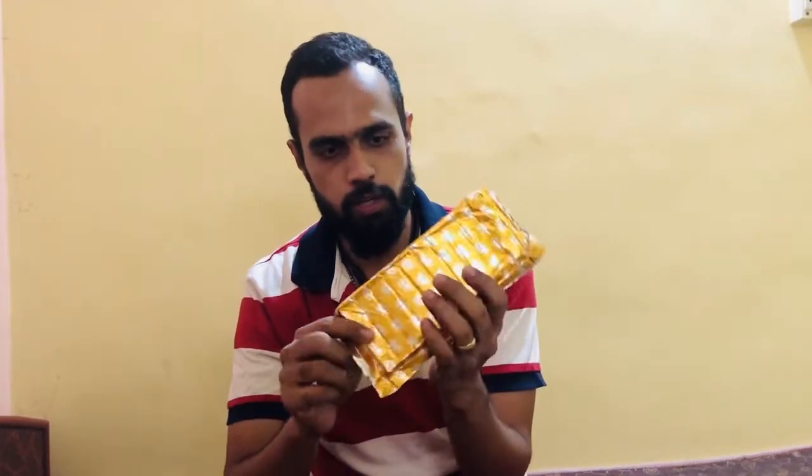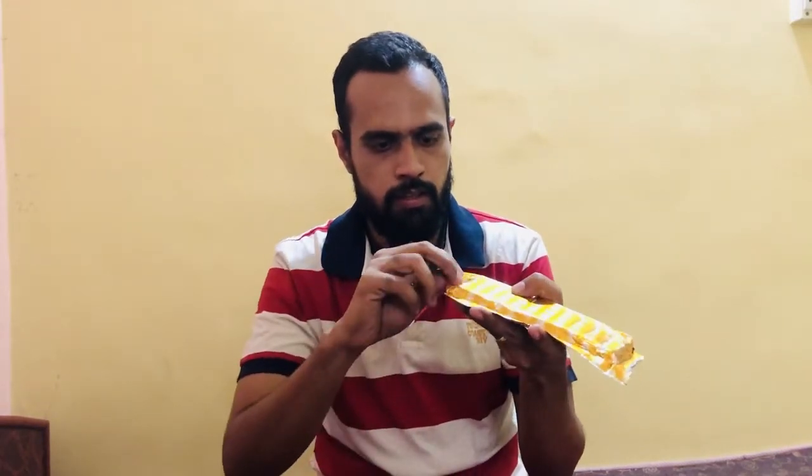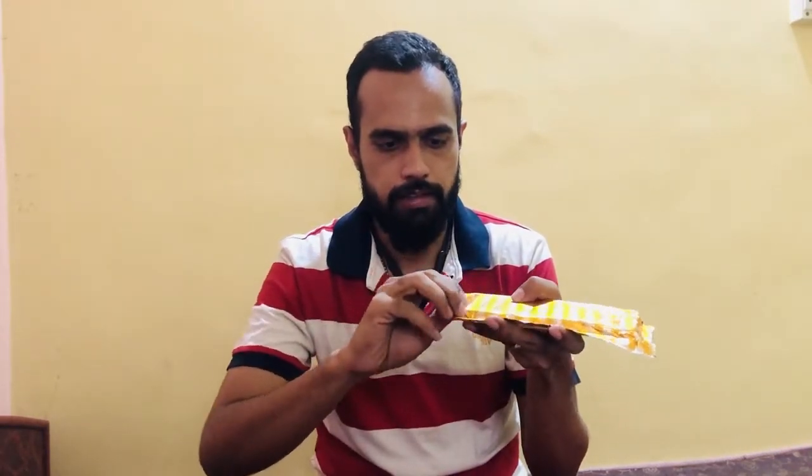So guys, what we are going to do is unwrap this product right now. We are going to unwrap the KitKat Dessert Delight from the golden wrapping and see how the product looks. So here's the product. Here are my pair of scissors. I'm going to cut it open right now. And here we go.